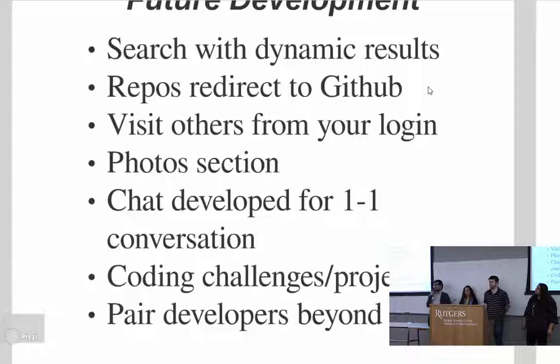Also, in our repos tab, if you actually click on a repo, it's going to send you a JSON as opposed to redirecting you to that repo. That would be another next step that we'd be considering, is actually having a redirect to the specific repo.